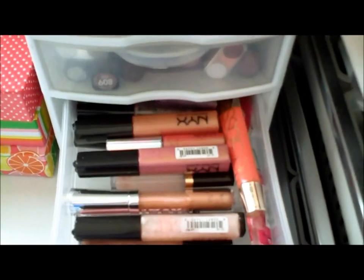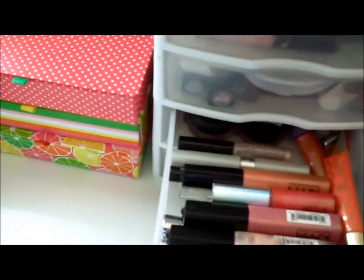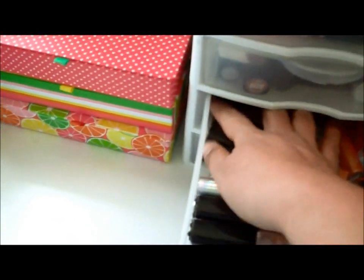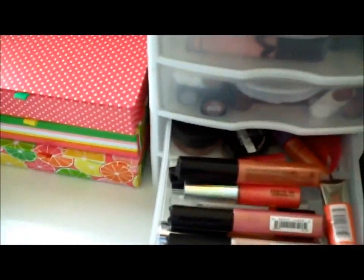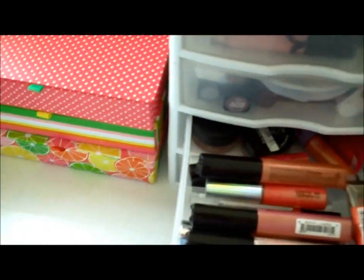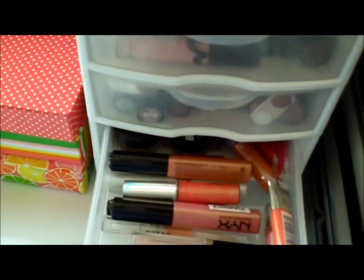Next one is my lip glosses drawer. I have NYX, MAC, L'Oreal, Urban Decay. What is this? Oh, the Tender Tones from MAC. Yeah. Oh, this one is from e.l.f. I love these. These are the Hyper Shines. I love these. And Revlon. This here is my all-time favorite lip gloss. And this is from Buxom. And this is in the color Amber. I love this one.